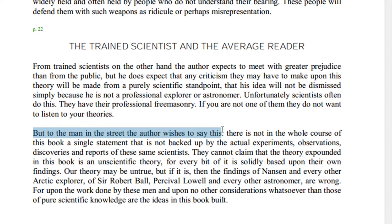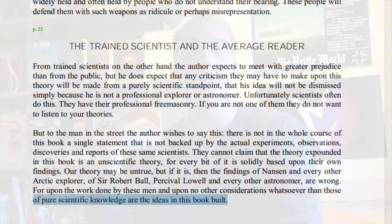But the man in the street, the author wishes to say this. There is not in the whole course of this book a single statement that is not backed up by the actual experiments, observation, discoveries, and reports of the same scientists. They cannot claim that the theory expounded in this book is unscientific theory, for every bit of it solidly based upon their own findings. Our theory may be untrue, but if it is, then the findings of Nansen and every other Arctic explorer, or Sir Robert Ball, Percival Lowell, and every astronomer are wrong. For upon the work done by these men and upon no other consideration whatsoever than those of pure scientific knowledge are the ideas in this book built.